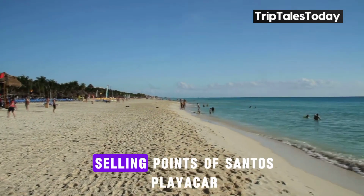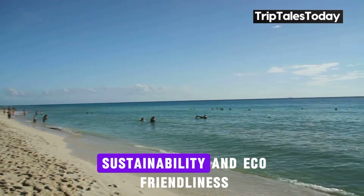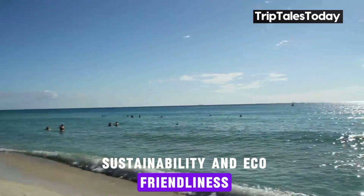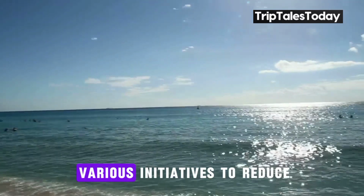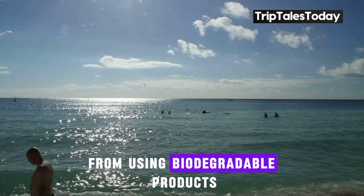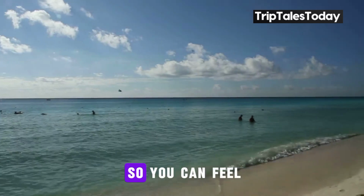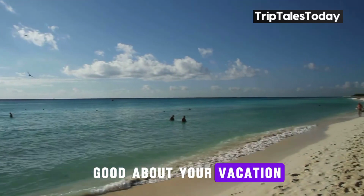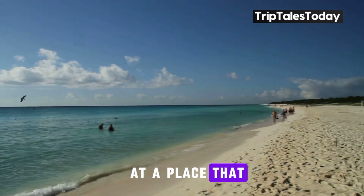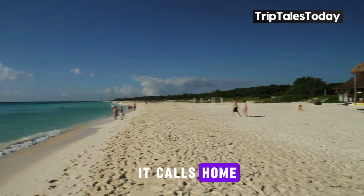One of the unique selling points of Sandos Playacar is its commitment to sustainability and eco-friendliness. The resort has implemented various initiatives to reduce its environmental impact, from using biodegradable products to supporting local conservation efforts, so you can feel good about your vacation, knowing that you're staying at a place that cares about preserving the beautiful natural environment it calls home.